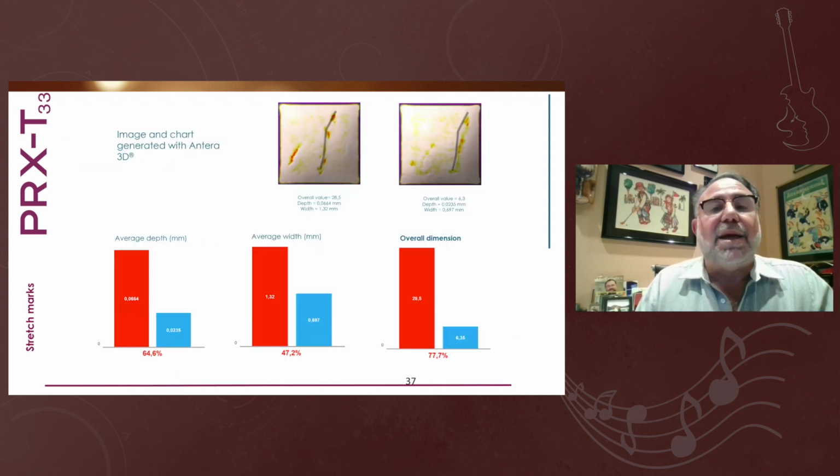And again, if you look at Antera measurements, you see the improvement in the scar depth, the width of the scar, and the overall dimension improves dramatically when you do the PRX-T33.